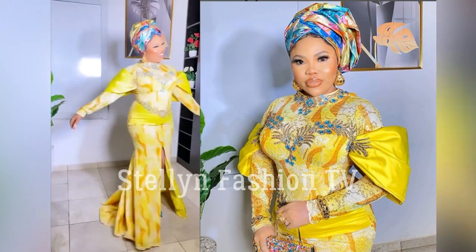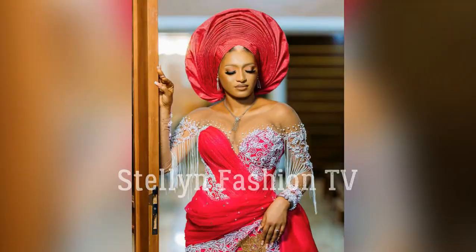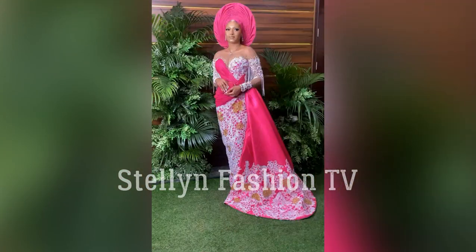Today, I'll be showing you sophisticated, classy, exotic, alluring styles in lace, in Ankara, in velvet, in silk damask, in dry lace, in cord lace, in any fabric of your choice. You'll be seeing all these styles here that you can incorporate into skirt and blouse, gown, maxi gown, iro and buba, blouse and wrapper, bubu, kaftan.